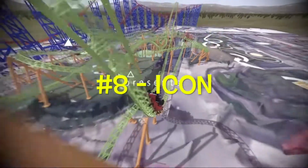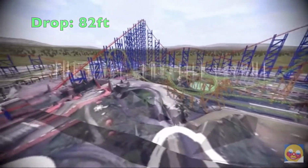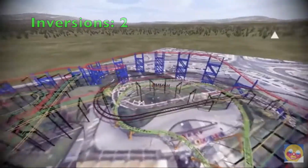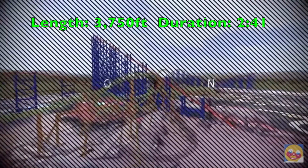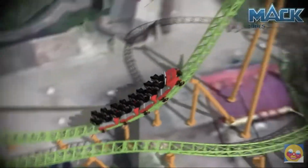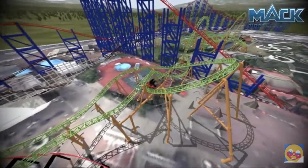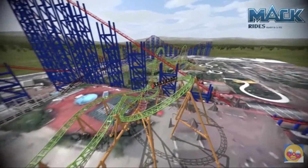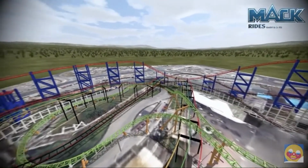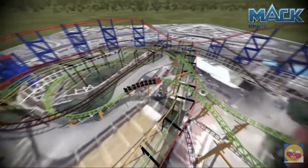Coming in at number 8, another Mack Rides coaster, and the first foreign coaster to make this list. This is Icon, coming to Blackpool Pleasure Beach in England. So this is also a Mack double launch coaster, and has 2 inversions and about 3 to 4 really good airtime moments. It looks like it has some solid ejector, but I think the main thing here is the ride duration. So it's in the 3700s, so it's significantly longer than Time Traveler. And no, it doesn't have the spinning cars to add intensity, and it's only around 50 miles per hour and 80 feet tall. But what it does have is that great duration, and it looks like it packs some intensity.